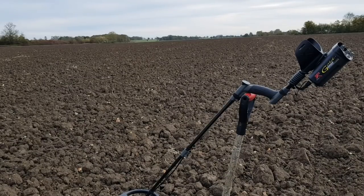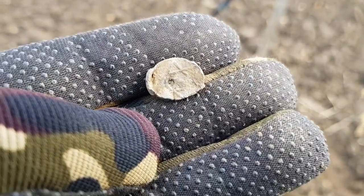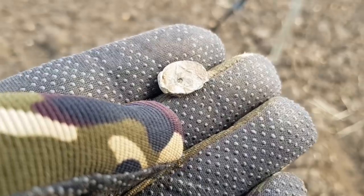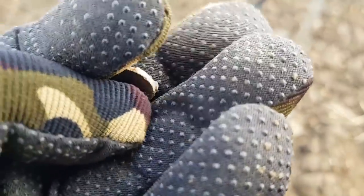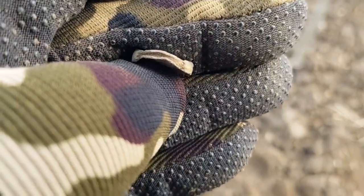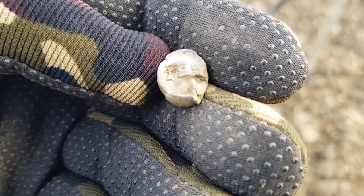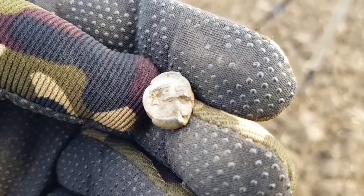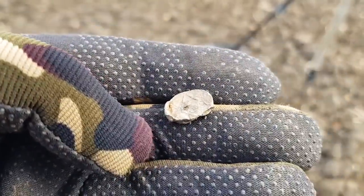Here we go folks, got another find, and this time it looks like it might be the remains of a little bag seal. As you can see, it's got some markings on it, but I should imagine that's what it is. You can see a very thin, squished sandwich sort of effect, and on the back it's got what looks like fairly modern numbers, but I'll give it a wash when I get home and I'll take some pictures. Anyway, we'll carry on.